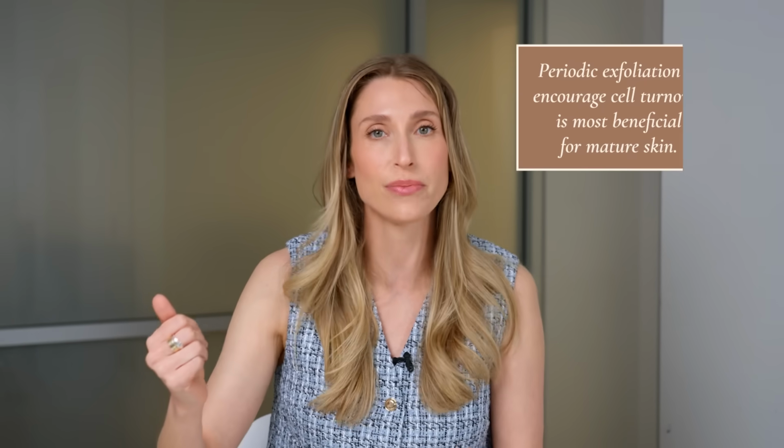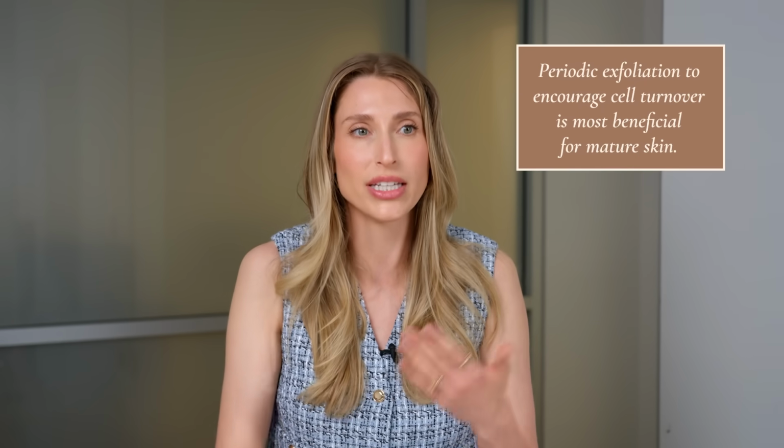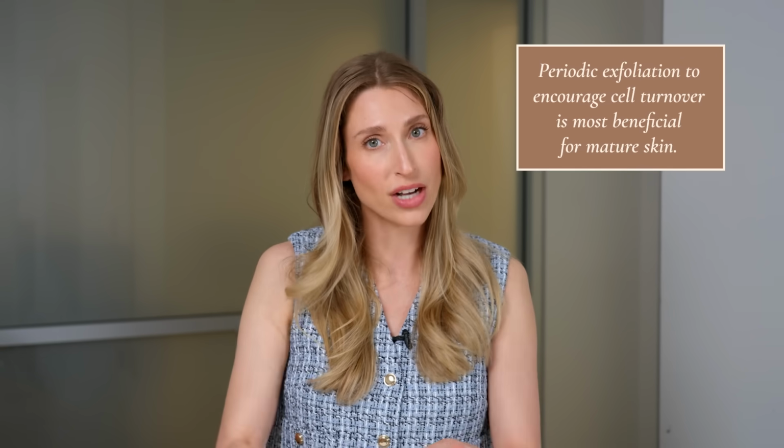It has a lot of benefits for the skin, especially as your skin matures and you get into your 40s and 50s and beyond. Your skin cells don't turn over as readily. And so having an exfoliating step in your routine from time to time, that's key, really can help your skin look better. So I have a couple of recs for you.